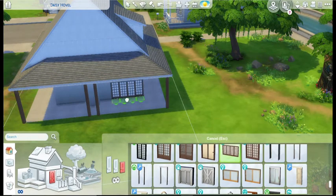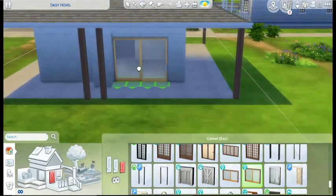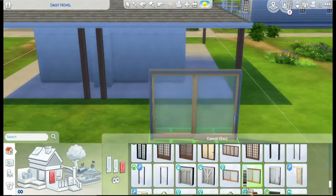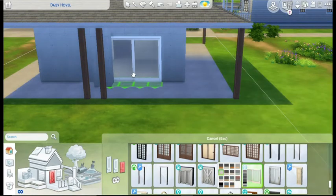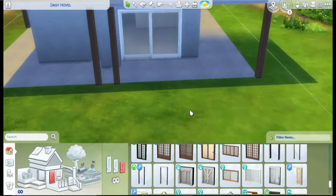Also depends on which ones you use. Like this will take all of it, but one space. Which I might end up doing, or we can use this. I like this one better. I might do that one. Let's do the white. I'm just gonna do these for now. Like I said, I will be changing, tweaking as I go.